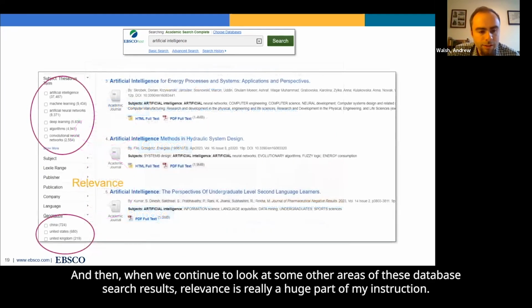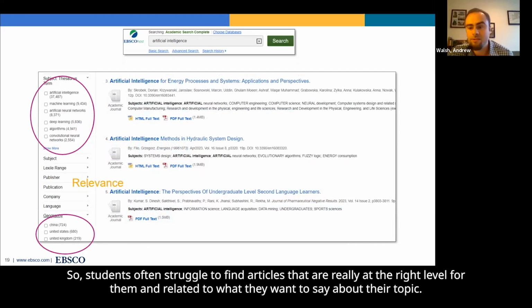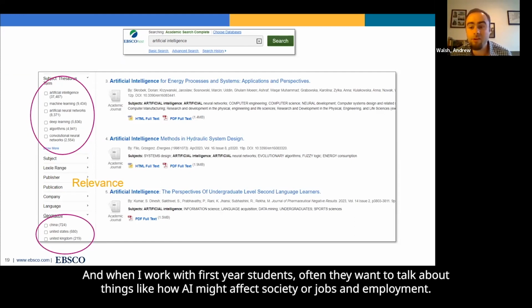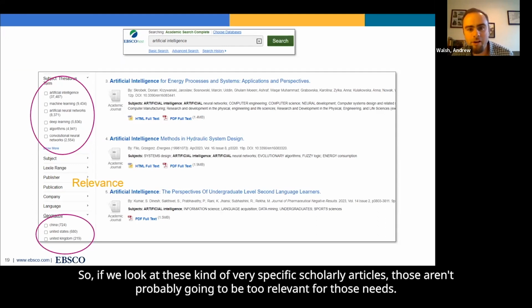And then when we continue to look at some other areas of these database search results, relevance is really a huge part of my instruction. Students often struggle to find articles that are at the right level for them and related to what they want to say about their topic. For example, this result shows some articles that come up for a search on artificial intelligence. When I work with first-year students, often they want to talk about things like how AI might affect society or jobs and employment. So these very specific scholarly articles probably aren't going to be too relevant for those needs.